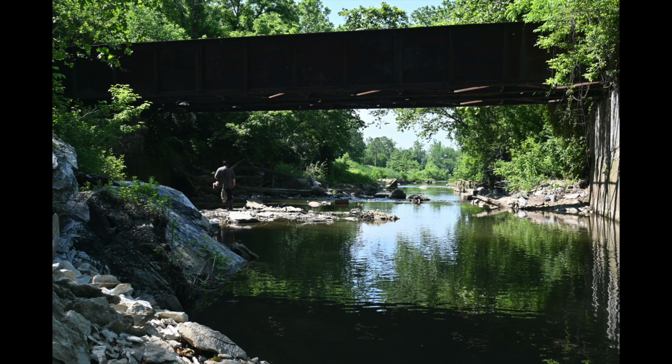So that old abandoned railroad trestle is a good spot. On the upstream side of it, there's a really nice, wide, deep hole that usually hides some decent fish in it. And on the other side are some rapids that go into another kind of wide, slack pool. And actually in the rapids there is where I caught my first brown trout.